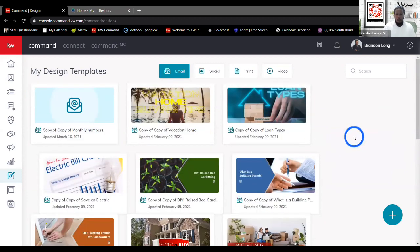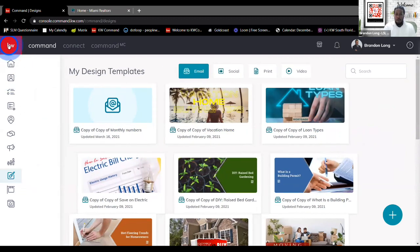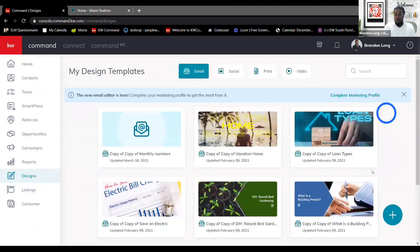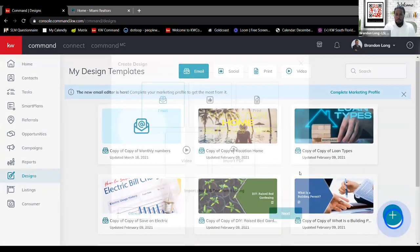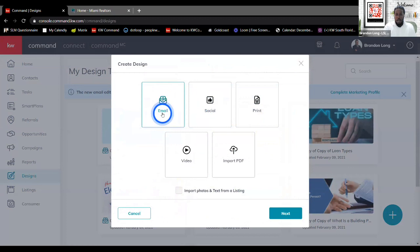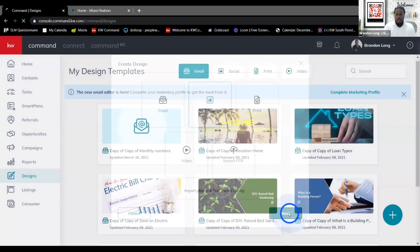Okay, so let's jump right into Designs. When you come into agent.kw.com and hit this red and white KW up here, you see where Designs is. You'll click on that and it'll take you to this screen. You hit this plus, and then you'll have the option to create an email design, social, a print, a video, or import a PDF. For right now, I'm just going to click social and move on to next.